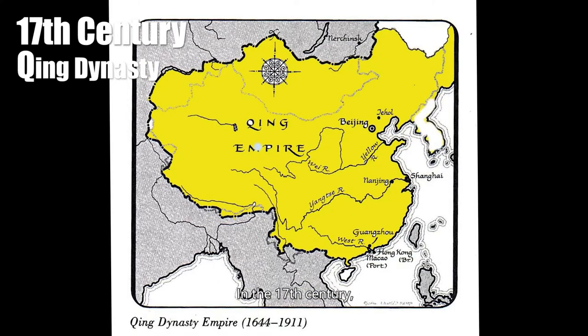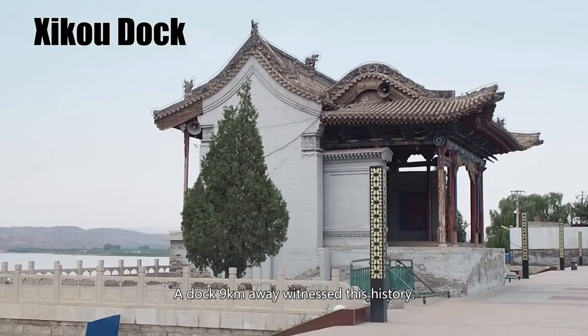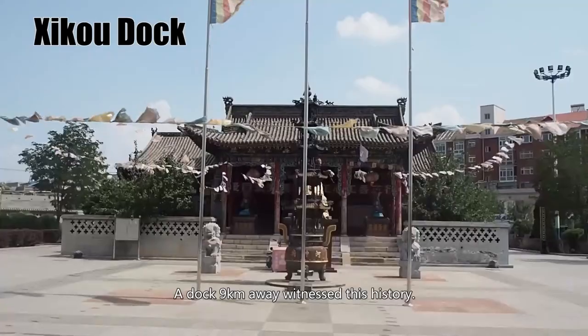In the 17th century, when Manchu people established the Qing Dynasty, the last dynasty of China, they offered the Shanxi merchants exclusive license to do business in Mongolia, which was part of the Qing Dynasty. Business opportunities attracted immigrants from Shanxi. It resulted in one of the biggest migrations in Chinese history. A dock 9 kilometers away witnessed this history.